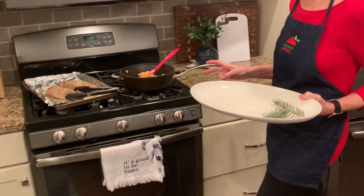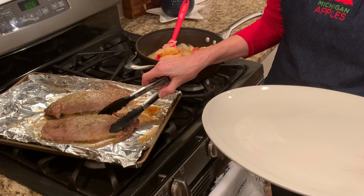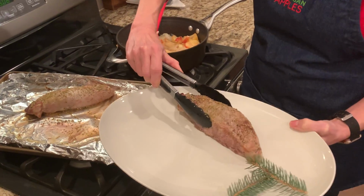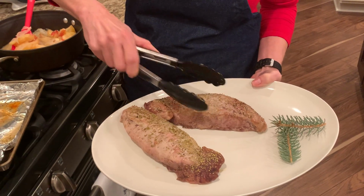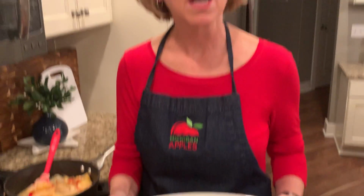I've taken 2 pork tenderloins. And what we've done is we've browned them lightly with a little bit of olive oil, and then we have put some rosemary on those. You can see the dried rosemary that we have on those. Those have baked in the oven at about 350 degrees for about 40 minutes or until the thermometer reads about 160 degrees internal temperature. Then let those rest for a short time.